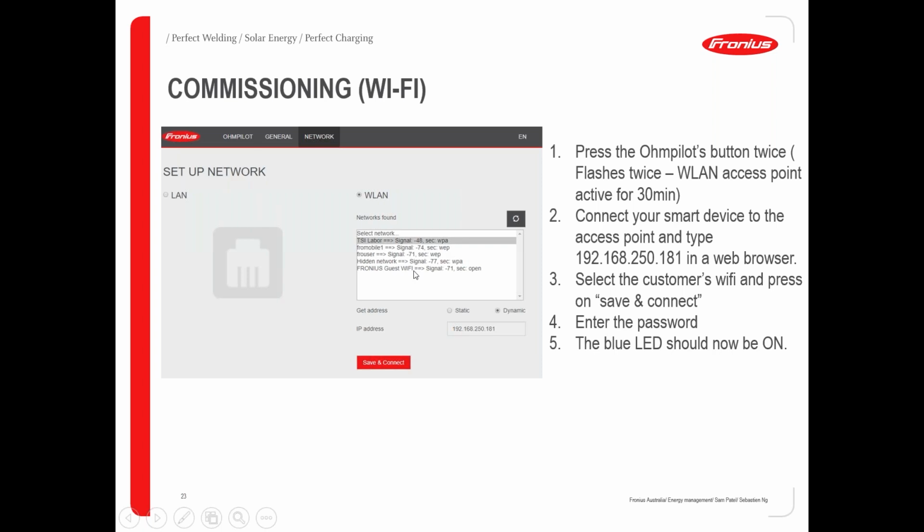From there, again, if you have, let's say, a static IP address for this particular device, you can set that up. If you have a dynamic one, you just select that and you will get assigned one. From there, you just save and connect. If the LED turns blue, then it should be all good. Your system should be connected to the network. So this is one of the options.